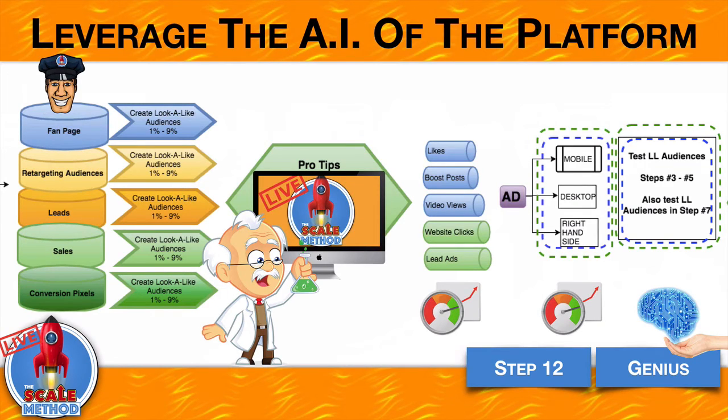See, what happens is a key driver right here for KPIs, fan page, retargeting audiences, leads, sales, conversion pixels, they can all be created into lookalike audiences. Similar audience for what they have over on Google. Twitter's coming out with the same thing, and so is LinkedIn. You're going to be able to test between 1% and 9%. That is for similar to greater audiences. And Facebook, Google, and these other ad platforms will start noticing the people who are coming to your fan page, who are coming to your website, who are becoming your leads, and they start learning. This is where the magic really starts to happen.